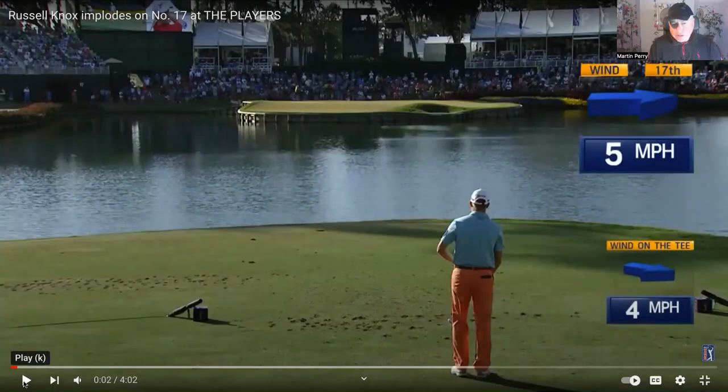So this module is called Don't Hit It in the Water and relates to the battle every player faces with the golf course designer. In this case, it's Pete Dye, who's the designer at the Sawgrass Country Club. And of course, we're featuring the 17th, the Island Green hole, where Pete Dye is armed with the course designer's favorite element, which is water. This is Russell Knox on the tee.